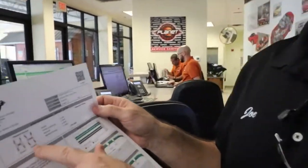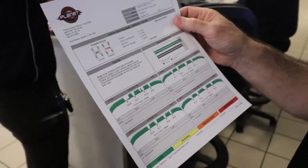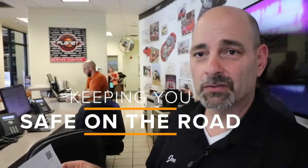This vehicle that we just scanned, this car needs to have the alignment performed, and then we go ahead and recommend to the customer that their alignment needs to be performed so we can make sure that their vehicle is operating as designed and within specifications and keeps them safe on the road.